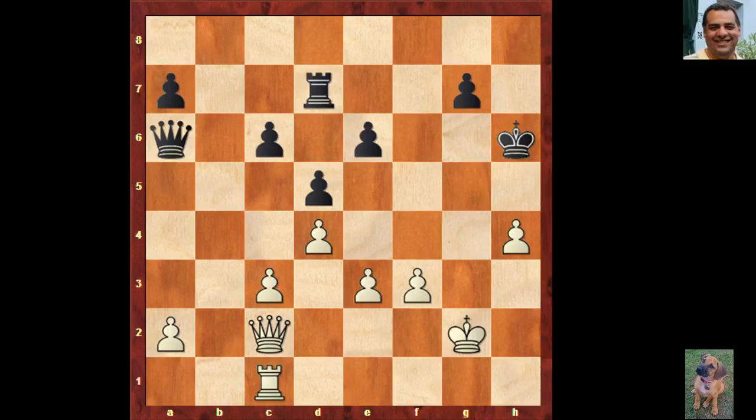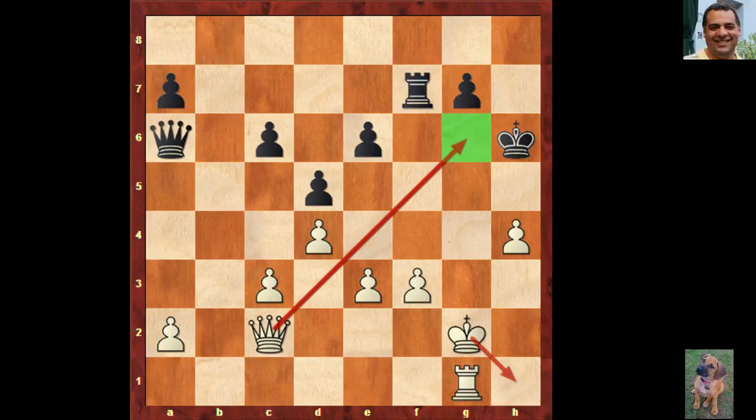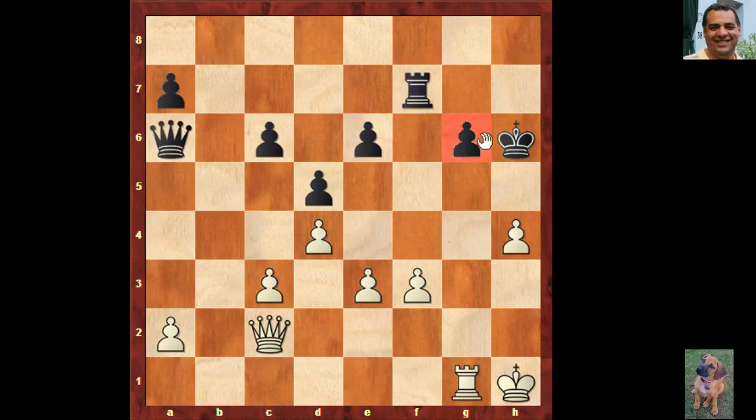Rook f7 was played, might not be the most accurate. Rook g1, so there's an attack going on here. Just move the king and threaten mate. g6, the king's moved, so threatening mate. Rook f6, and the final move of the game. White plays, I think, the most incisive move here.